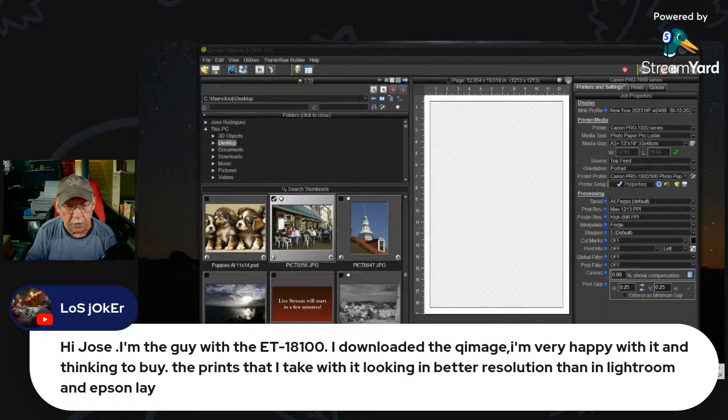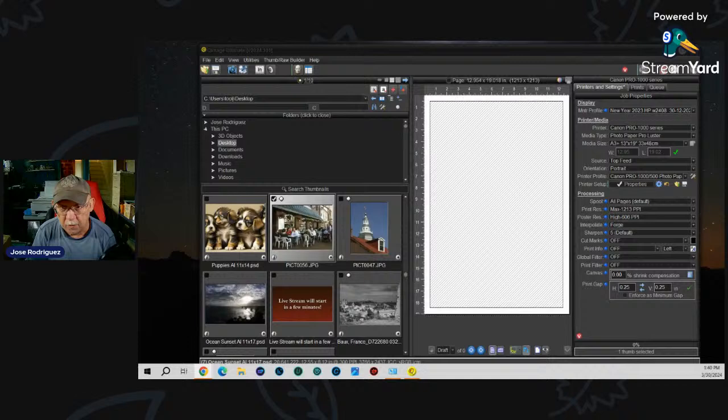Yeah, it's just that the output algorithm it uses is superior to anything I've seen. Also, if you apply any kind of sharpening effect, it's magical. It's not going to have the same issues as a normal, say, unsharp mask that you can do in most editing applications. If you overdo it, you might end up with some halos and other weird artifacts. So that's why I prefer to use QIMAGE.